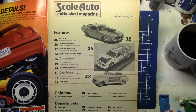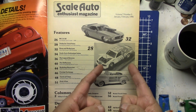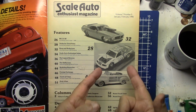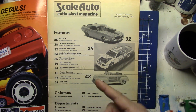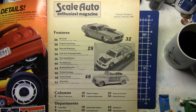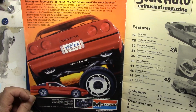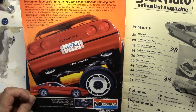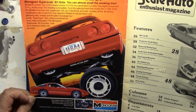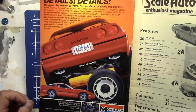And to start off, there was a very cool article. I always would grab anything that had anything to do with any article on NASCAR. And this was a really cool article on how to make decals, which from back in the day wasn't like making decals today. Oh, this is a great ad. You got to look at this ad. Look at that. It doesn't say if it's for the 24 scale or the large scale one. But what a cool ad.